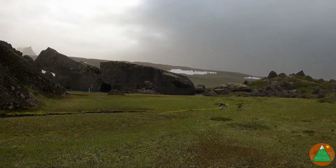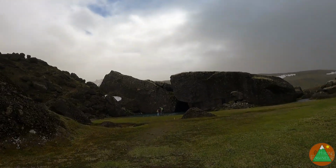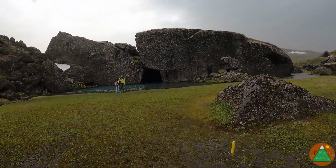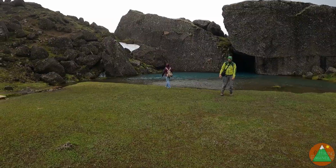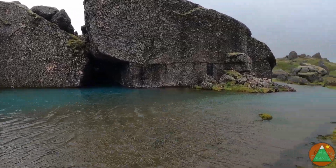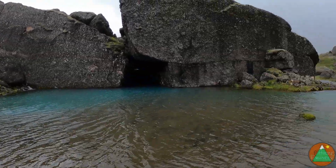This is pretty cool. I feel like I'm in Ireland or the Scottish Highlands. Not that I've ever been to either of those places, but it's a pretty magical lake here. Hey! Head back up that way, so pretty cool.